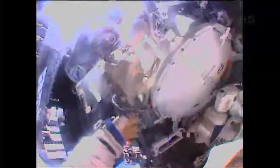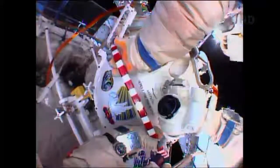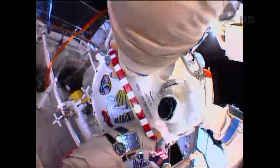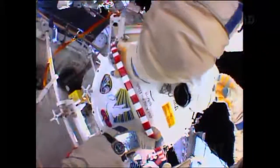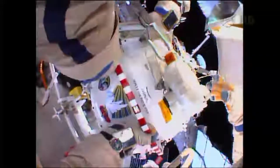Must be windy here. I don't quite understand, Sergey. If you're using telemetry to check the connector mating, why do you need the pictures?